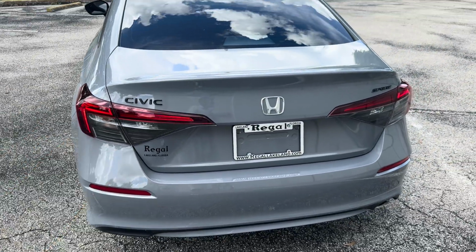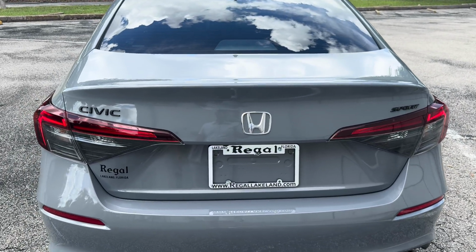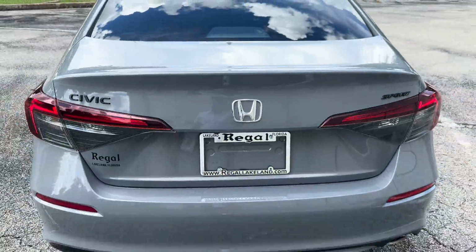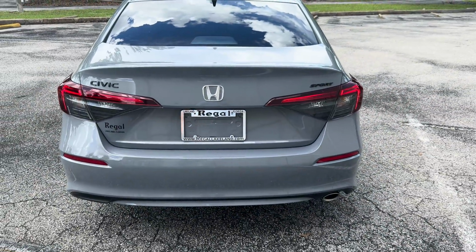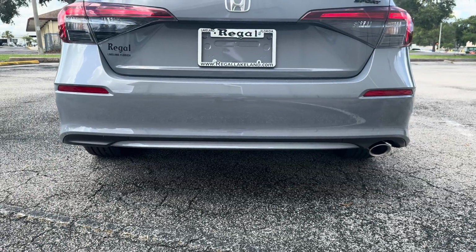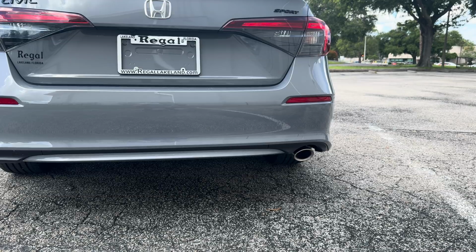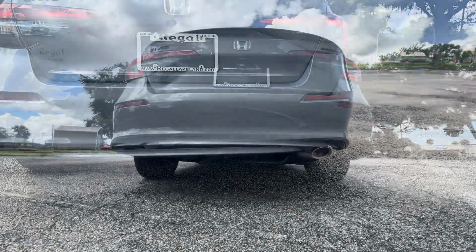And the Sport also gets black badges for the Civic and the Sport on the opposite side. Honda is aluminum contrast. I kind of wish they blacked out the Honda badge too. Pretty nitpicky complaint. We get an aggressive exhaust tip in the lower right corner. We don't get the duals like we do on the Si. But speaking of the exhaust tip, let's fire up this naturally aspirated 2-liter 4-cylinder engine, and here she sounds.